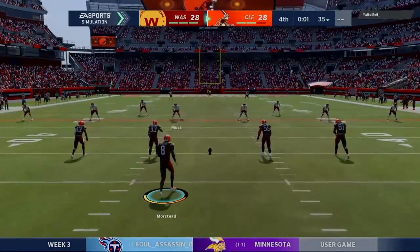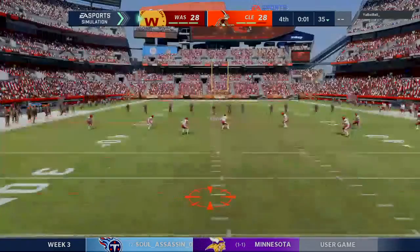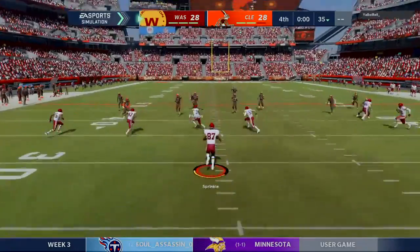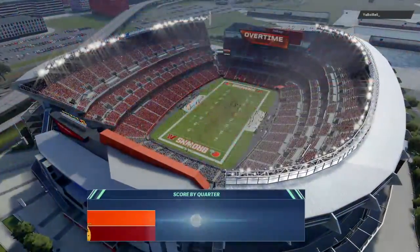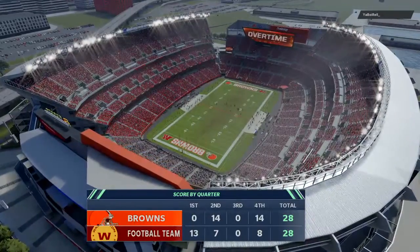So right back to square one, tied at 28 as he kicks it away. Short kick. One of the up middle take it down. And we have free football. Overtime. Here we go, my friend.